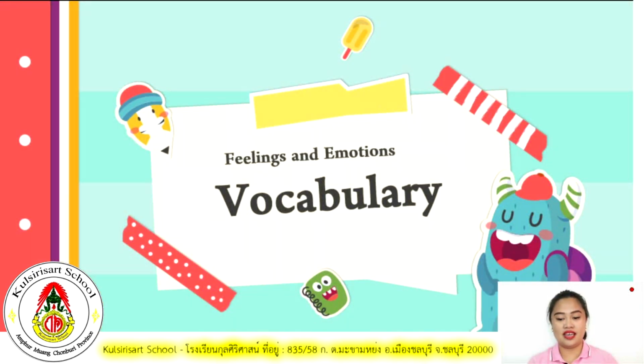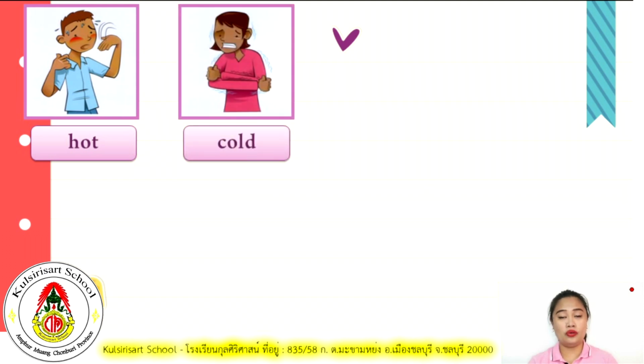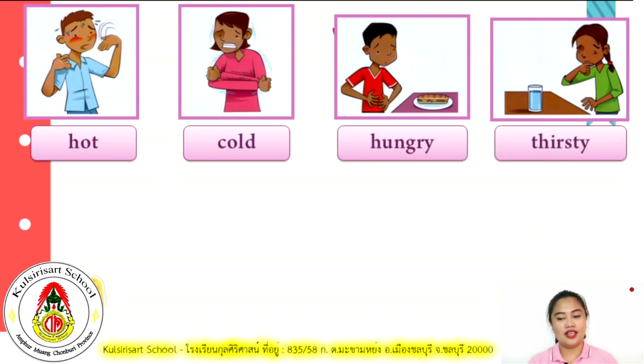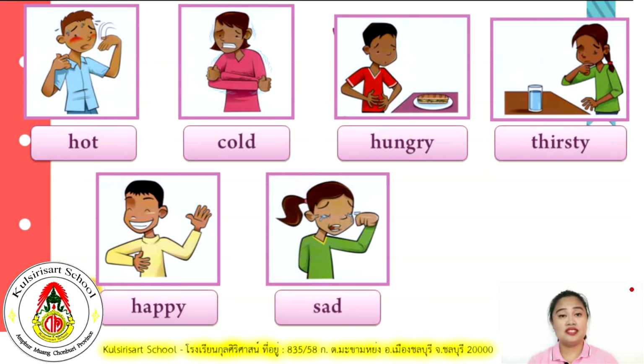Okay, the first part of our discussion, we will be learning feelings and emotions vocabulary. To start, first is hot. Next, cold. Hungry. Next we have thirsty, happy, and sad. Now let's read again the vocabulary words we have here. Hot, cold, hungry, thirsty, happy, and sad. Okay, now let's proceed.